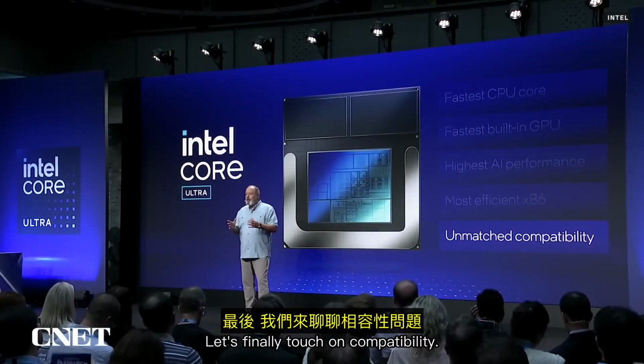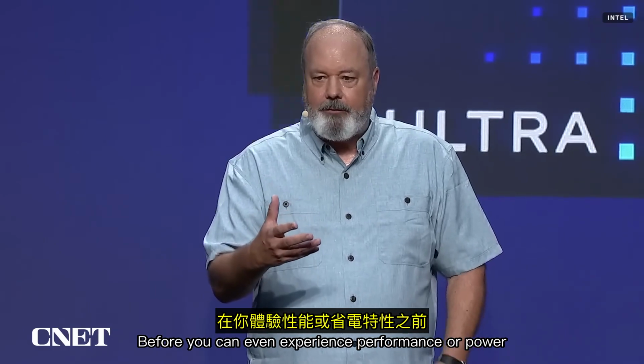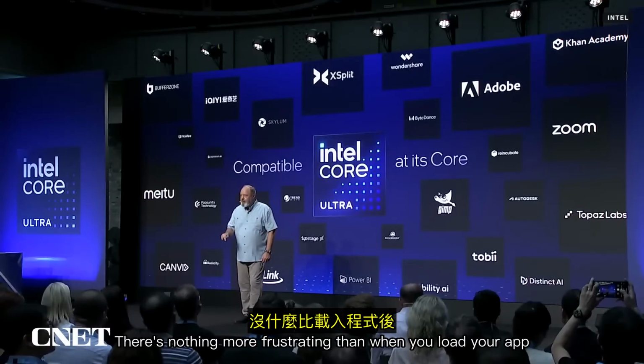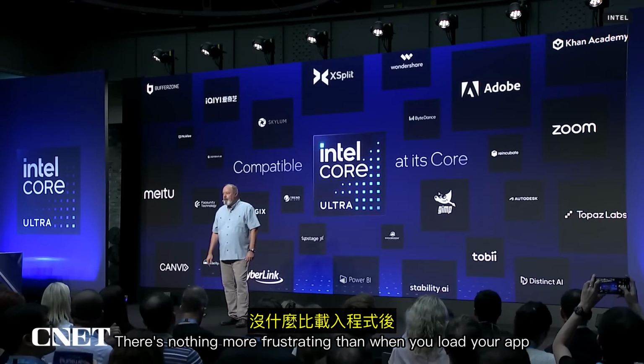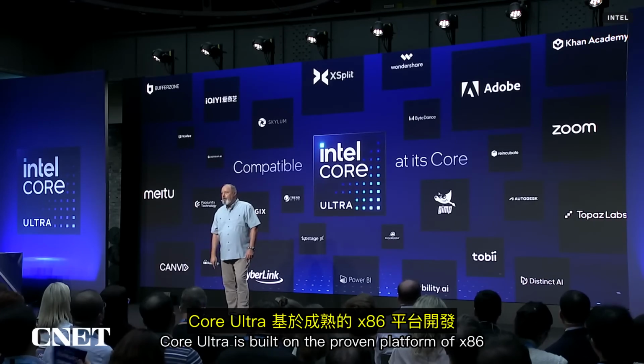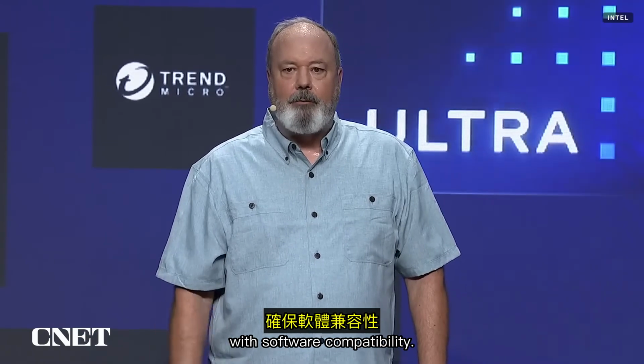Let's finally touch on compatibility. Before you can even experience performance or power, you need your application to just run. There's nothing more frustrating than when you load your app, it doesn't work. Core Ultra is built on the proven platform of x86 with software compatibility.